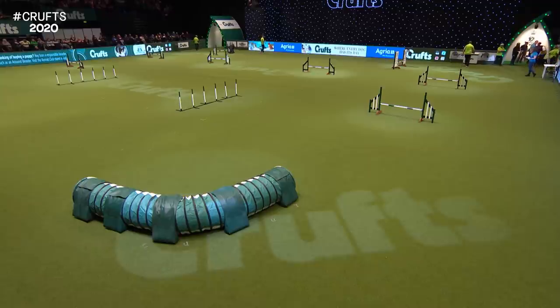And there we go. Then that's the large section completed. You'd have noticed one or two adjustments being made to the course. We have the first of the medium dogs to come.